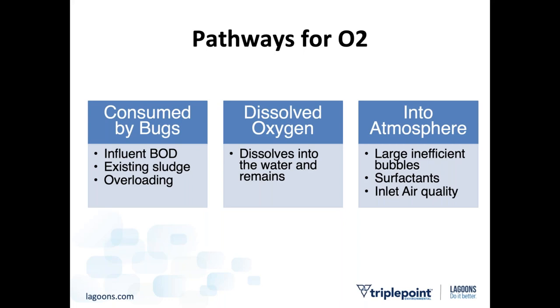The third pathway is it goes into the atmosphere. The air is just not transferring to the water. For some reason, the oxygen's not getting in the water. The bubbles are too big, so they're really inefficient. Or you've got a lot of fats, oil, and grease in the water, and you can get a phenomenon where oils and greases build up on the outside of the bubble as it's rising through the water column, creating a physical barrier that inhibits the oxygen transfer of that bubble.